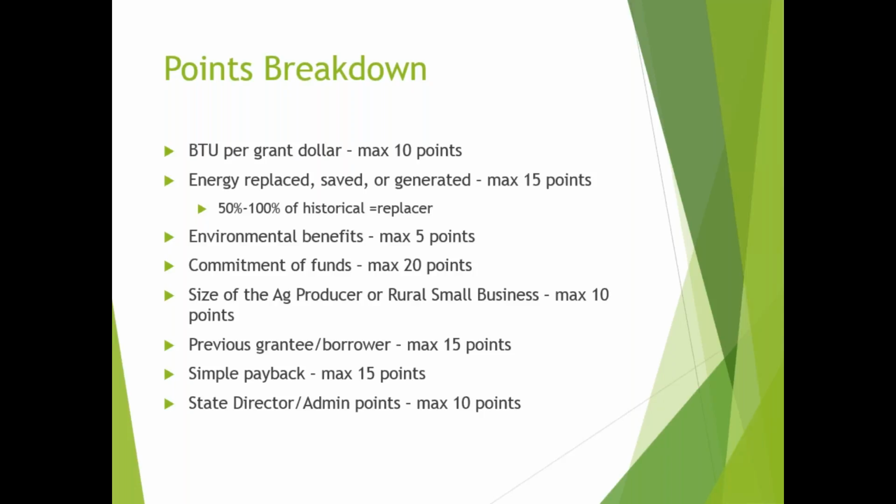Thank you, Ann. I had a question. I wanted to make sure I was saying the right thing on this slide. When it says the size of the ag producer, does that mean smaller is better? Yes. So the smaller the ag producer or the smaller the business, the more points are awarded. Great. Thank you. You're welcome.